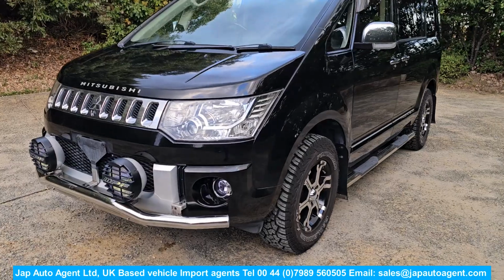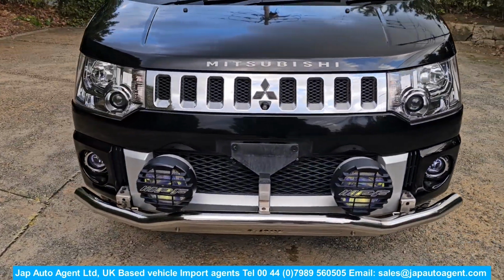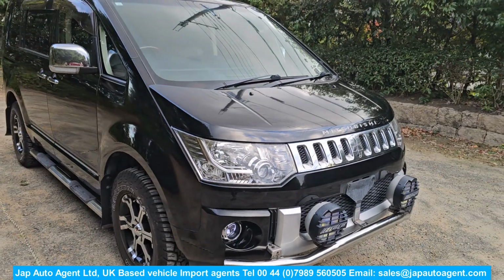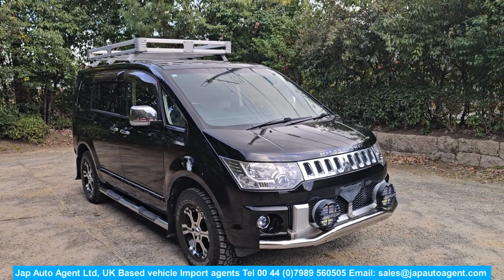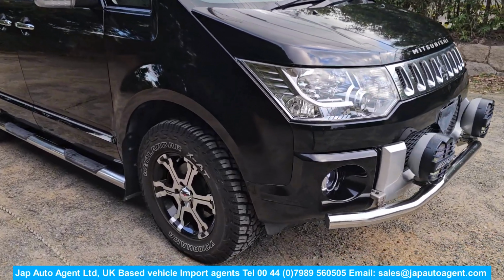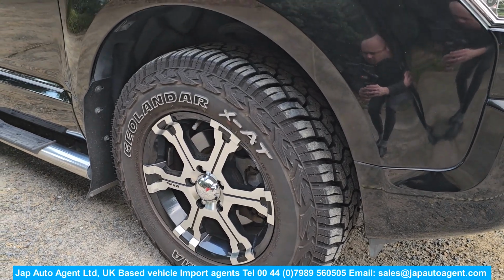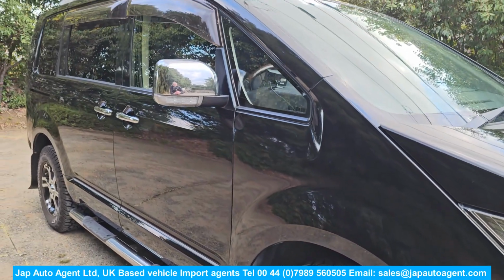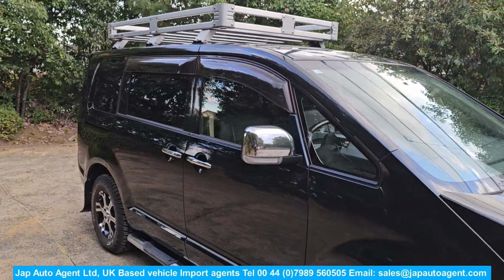Before we start to describe and talk about this particular vehicle, I want to point out this vehicle is currently located in Japan. I am based near Macclesfield in Cheshire in the UK. So obviously I am not in Japan, and this is a voiceover of a video made of this vehicle so that we can demonstrate the condition, the model, and all the information I can give about it. So we'll make a start, and I'll describe it.